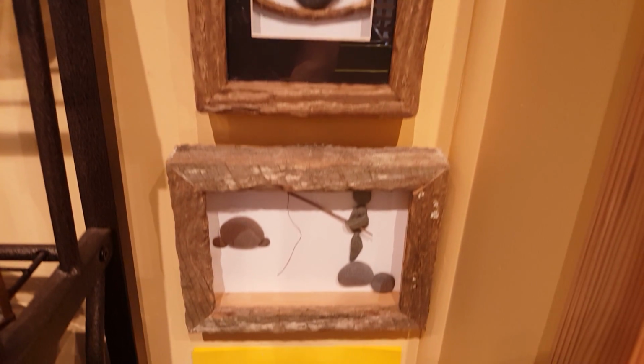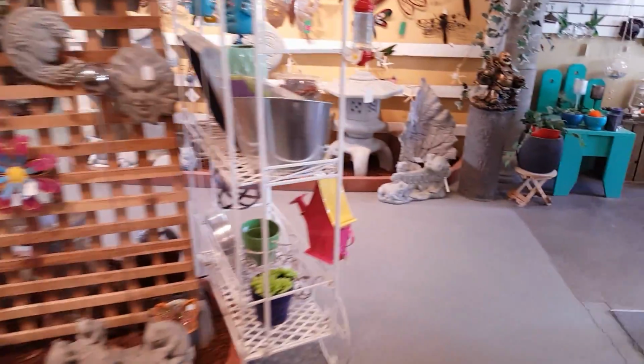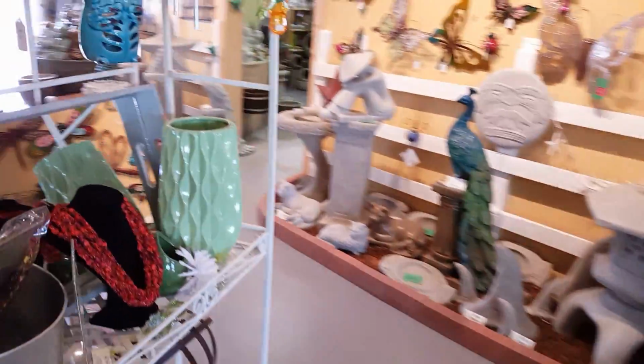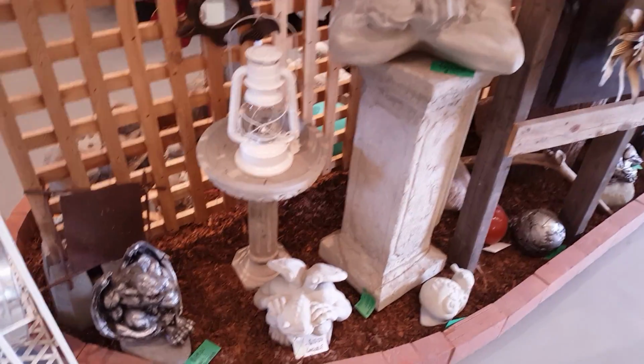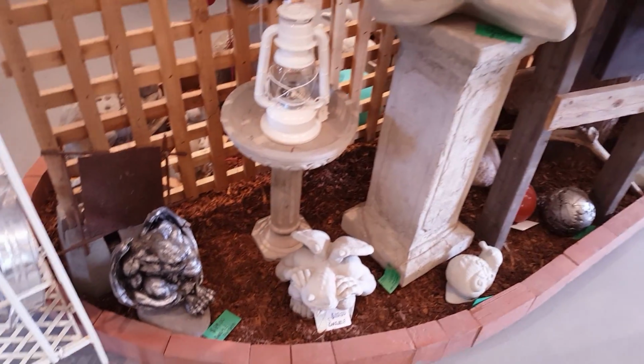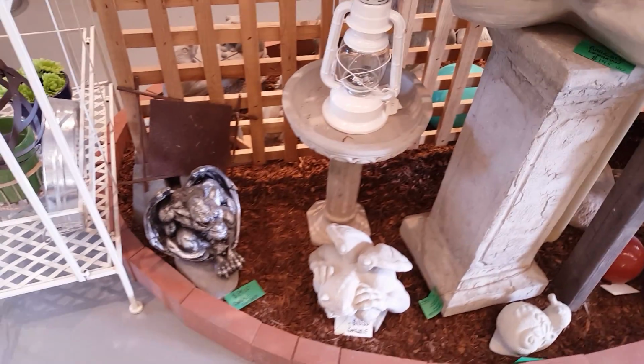This is a place that does little rock art on Vancouver Island as well, kind of cute. Okay, now we'll go to one more section inside that I passed up. This is the Gothic or the man side of the store. It's popular with the guys, so it's all the gargoyles are here.